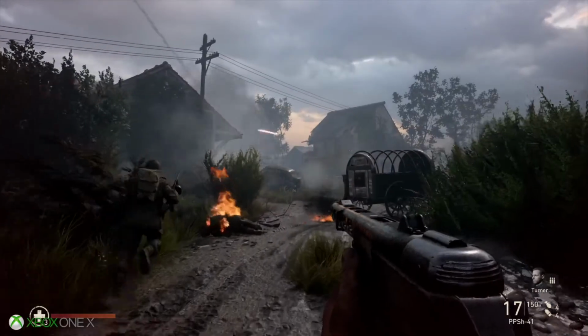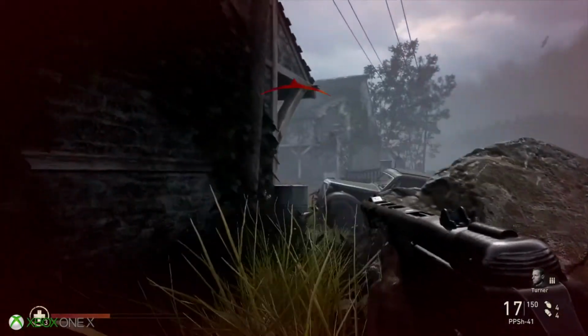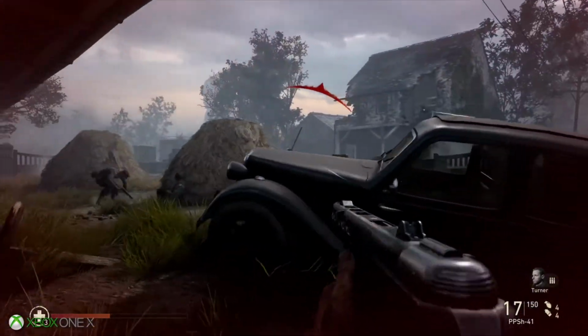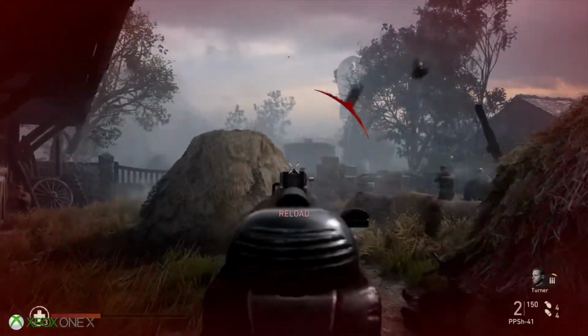So if I have Call of Duty and I have to pick if I'm going to buy it on PlayStation Pro or play it on Xbox One X, it is probably going to look better. There's no probably. It is going to look better on Xbox One X. It's going to have slightly more consistent frame rate, slightly better textures. It's going to be slightly better.